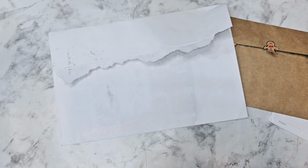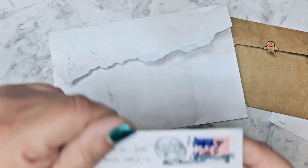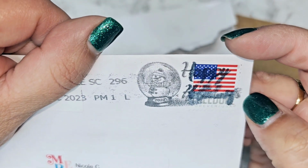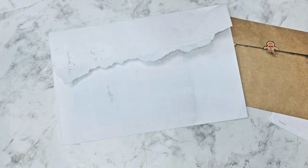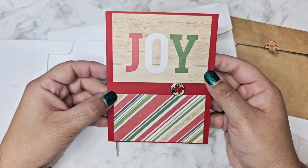So my first card comes from Shawana. And I love how she did the little Mary. I think that's really cute. Oh, I didn't even notice that the postal stamp this year says Happy Holidays, and it's a little snow globe snowman. That is so cute. I love that. So here is her card.